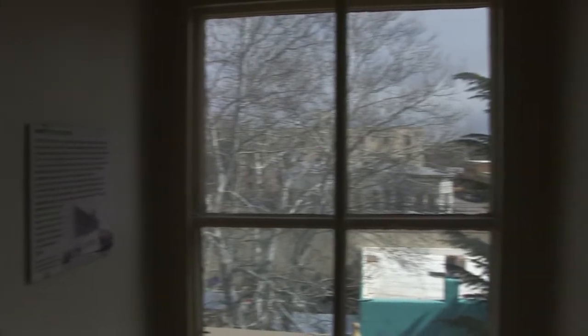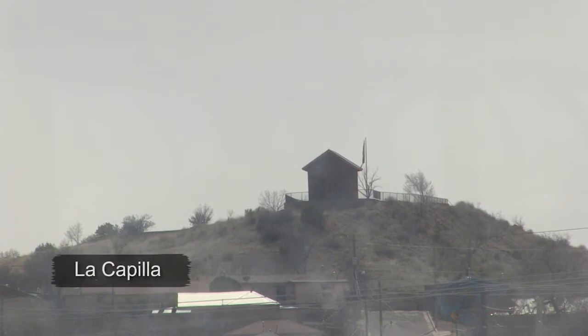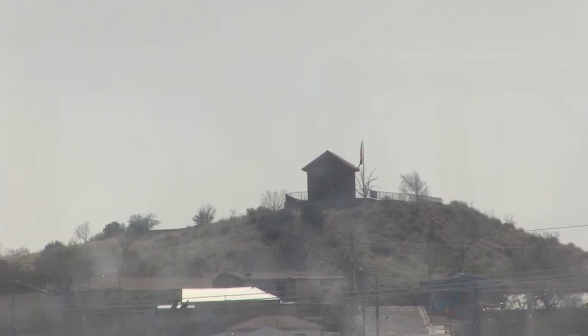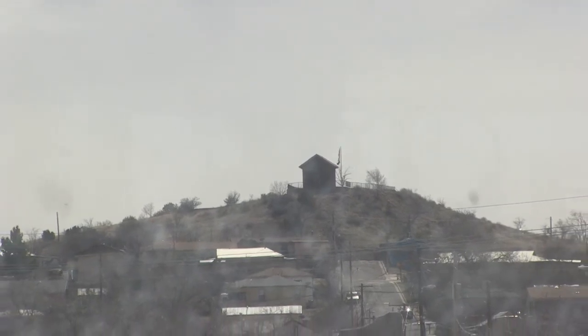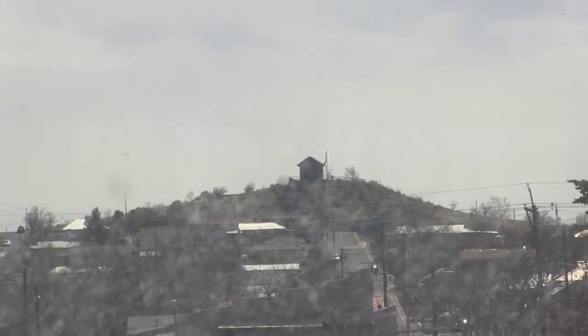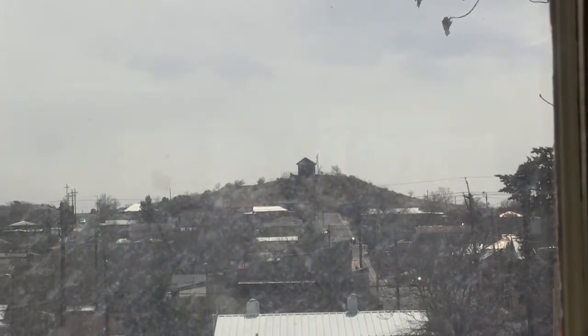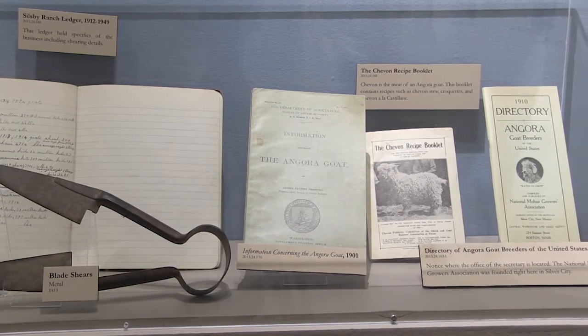And one of the most important views is looking south. And what you see when you look out the cupola south, you see a hill called Chihuahua Hill. And on top of that hill is a beautiful little chapel called La Capilla. It was built by two very devout sisters who were part of that Mexican-American community. They built a chapel to honor Our Lady of Guadalupe. The first chapel was torn down in 1914, and the present chapel, built on the exact same spot, was built in the early 2000s.